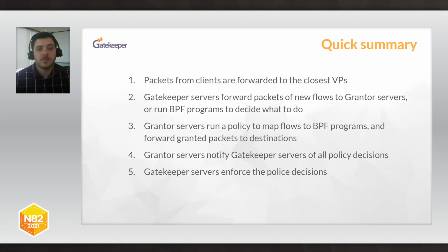So to quickly summarize, packets from clients are forwarded to the closest VPs as a consequence of the Anycast network. Gatekeeper servers then take those packets and forward them, if they're new flows, to grantor servers, or if they're an established flow with the decision already made, run a BPF program to decide what to do. Grantor servers for requests run a policy that maps flows to BPF programs and forward granted packets to their destination. And whenever grantor servers make those decisions about new flows, they notify gatekeeper servers of what those policy decisions were. Then it's just up to the gatekeeper servers to enforce those.